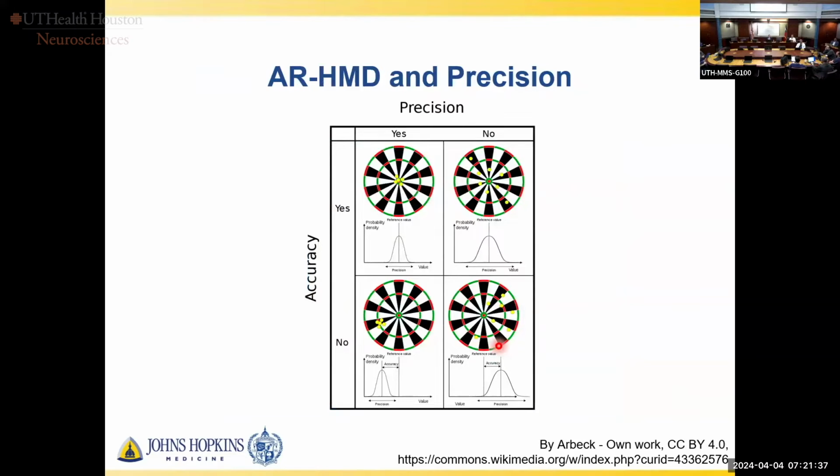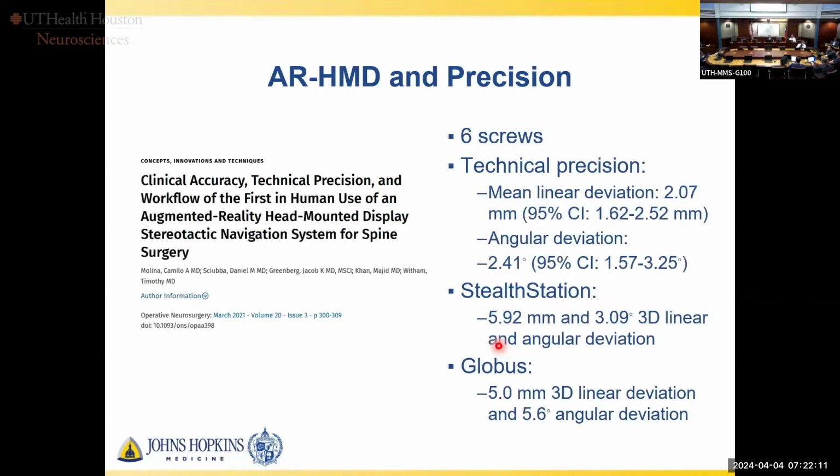precision, and the two are a little different. Now a lot of these new navigation systems are being evaluated based on precision. Accuracy basically says you can hit the target, but precision says you can reproducibly hit the target where you want to hit the target. And so precision is now the way people are looking at a lot of these navigation systems. The way you measure precision, it's a little bit complicated to do in the operating room, actually.